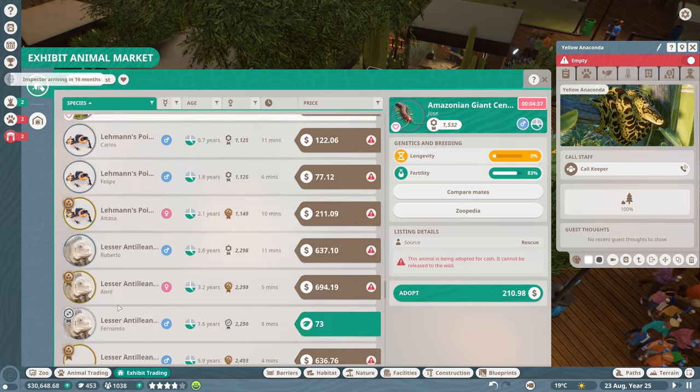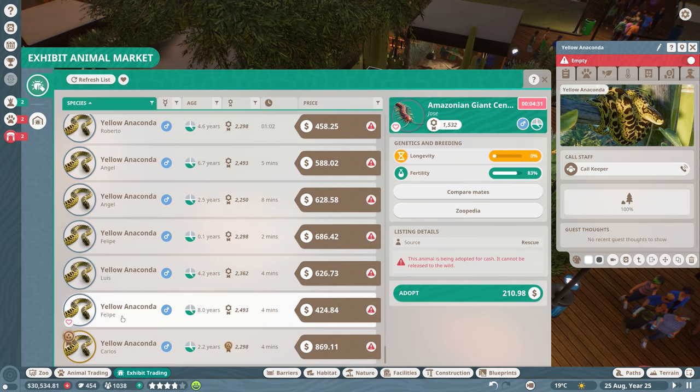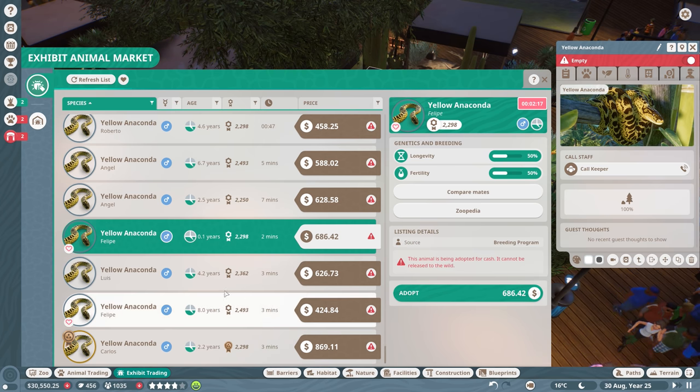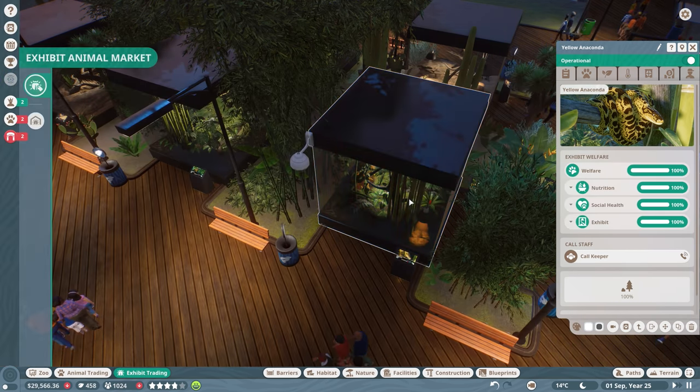So that'd be at the very bottom, honestly. Yep, all the way down here. Let's get the best one, because we have a lot of money, and we can definitely spend it over here. So, 8 years old, 2 years old, 2250. I kind of want to get the youngest one, honestly. Oh my gosh, Felipe's like a fresh newborn, you guys. Oh my gosh. Let's get Felipe. He's super duper young, part of a breeding program. Let's get him. Adopt, send to zoo, put him over here in this enclosure, and I think we're good now, you guys.